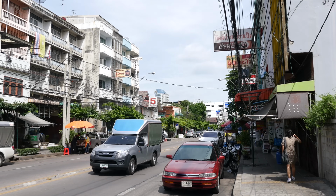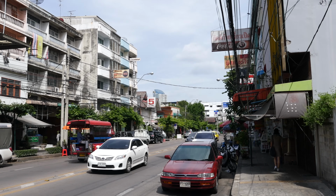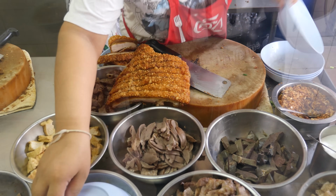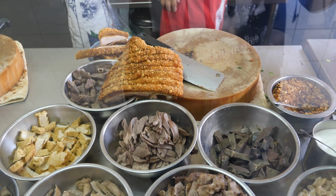But this has to be some of the best crispy pork belly in all of Bangkok. If you are ready to eat some incredible pork, this is a place you have to come.